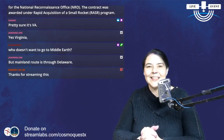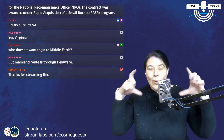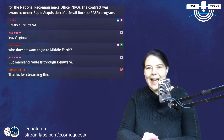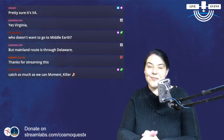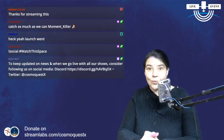It's a rocket that is largely 3D printed. It is entirely black. And the reason that it has those white segments right before launch is that's frost built up on the outside of the rocket as they have filled it with liquid oxygen. So, yeah, heck yeah, launch went. And you know, sometimes that's all we can ask for is for the launch to go.